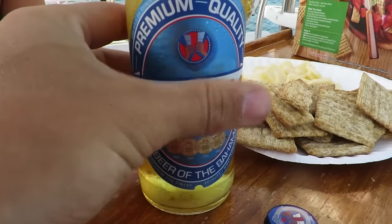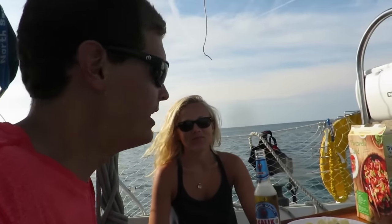And yeah, we anchored out here to save some money and we're gonna be on our way towards Chub Key tomorrow. It's gonna be a long day. So, just gonna hang out here, tidy up the boat a little bit like we always do, and cook dinner, chill out in the Bahamas. Get ready for more tomorrow. Oh yeah. Finally in the Bahamas.